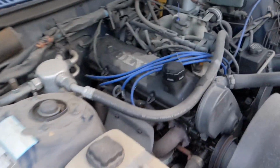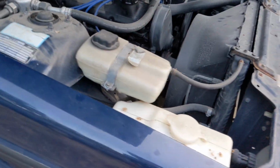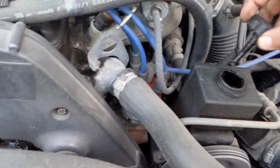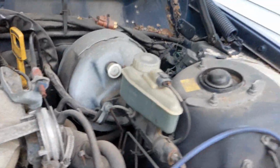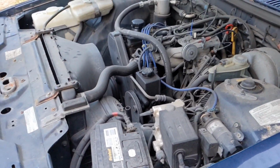Well, the transmission seems to be about bone dry, and the motor's a little bit on the loud side, but it's also been sitting for a while, so not too terribly surprising. Oil's a little bit dirty, but not terrible, all things considered. It's got power steering fluid, which is a bonus, and it's got brake fluid. It's a little bit dirty, but easy stuff to take care of. So, yeah, I guess this is my new project.